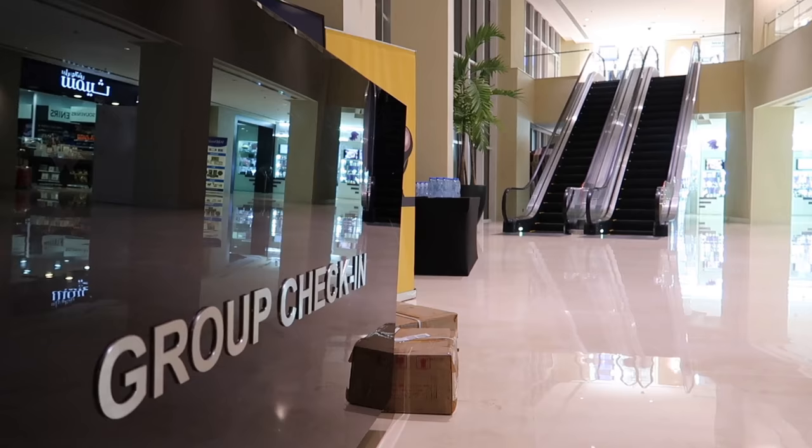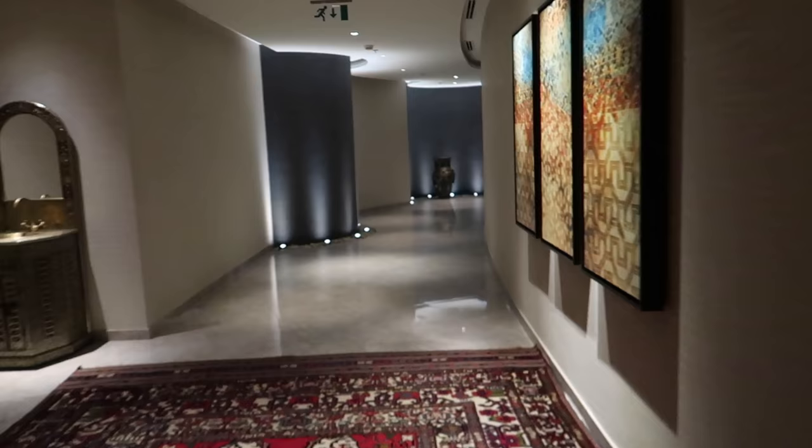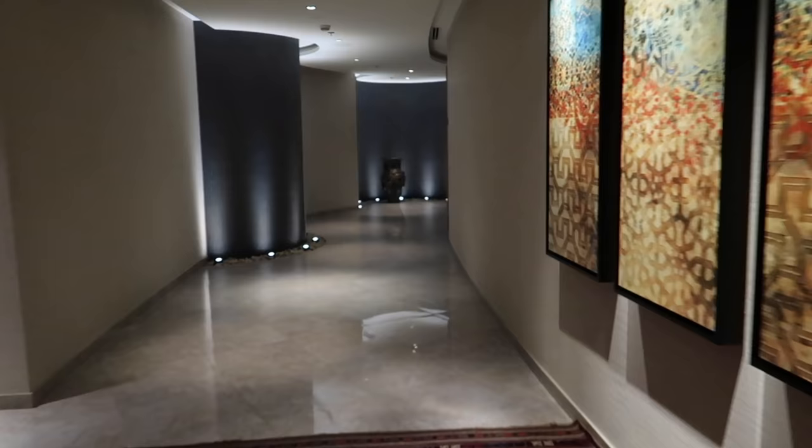One thing they haven't done is scrimp on size. The common areas are large, the rooms are large, multiple restaurants. The size of the spa, absolutely massive. I've never seen anything like it.